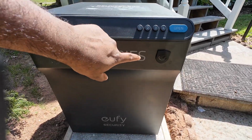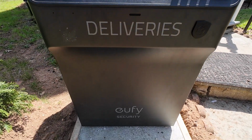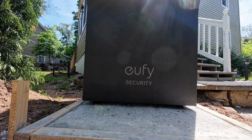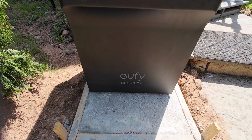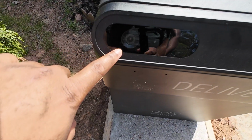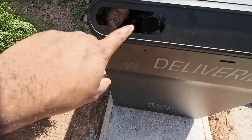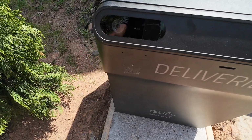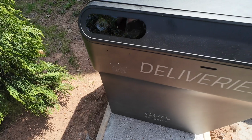You have the Eufy logo right here. You have Deliveries, bold letters, capital letters, and that's the Eufy logo. In terms of size, it's fairly big. It's about 3 feet tall and 2 feet in width, and in front of it you have an IP64 camera, which has motion detection, IR, night vision, and with the motion detection you can detect, I think, a 165 degree field of view, which is really cool.